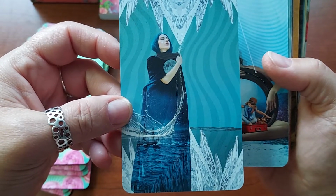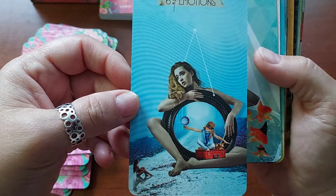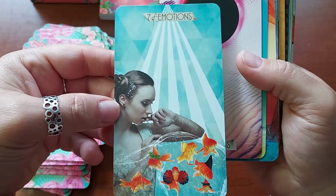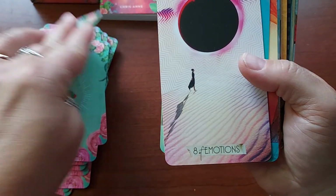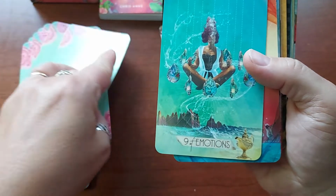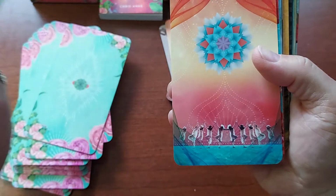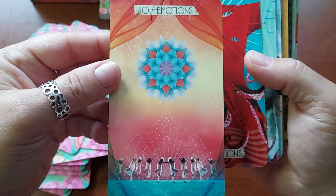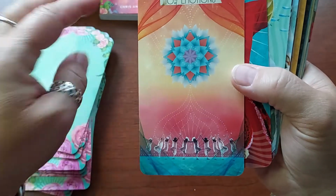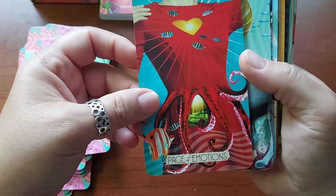So beautiful. 6 of emotions is different. 7 of emotions. 8 of emotions. 9 of emotions. And 10 of emotions. Really cool. Usually there's a family there, but this looks just like a celebration. It's really pretty. Page of emotions.